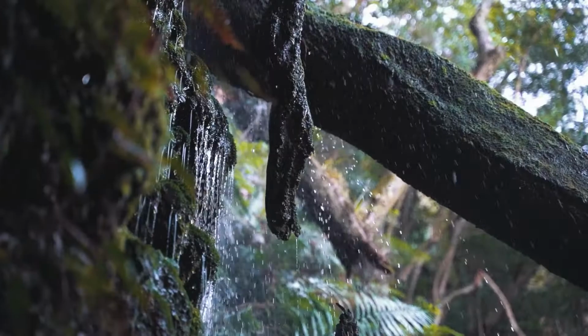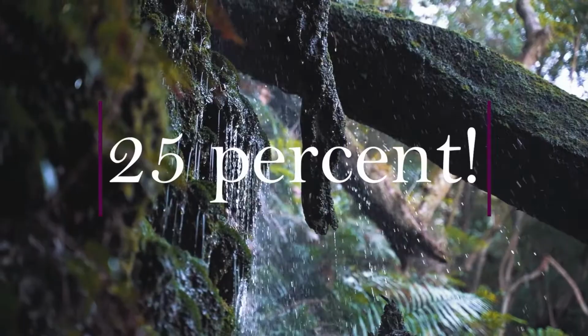Most mammals, including humans, can be dehydrated if they lose 15% of their water. But camels can lose 25% before becoming dehydrated, which means they can go a lot longer without water.